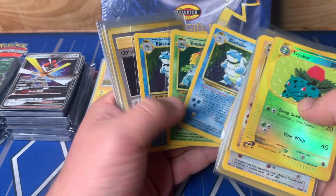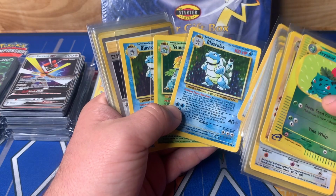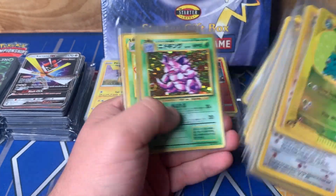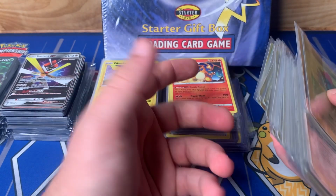I think I sold one of the Blastoises and one of the Venusaurs already, and then there was some other lower end WotC holos that I sold. Got some Japanese stuff as well. But in total, like I said, paid $800 for all of these cards. I think they'll do fairly well.